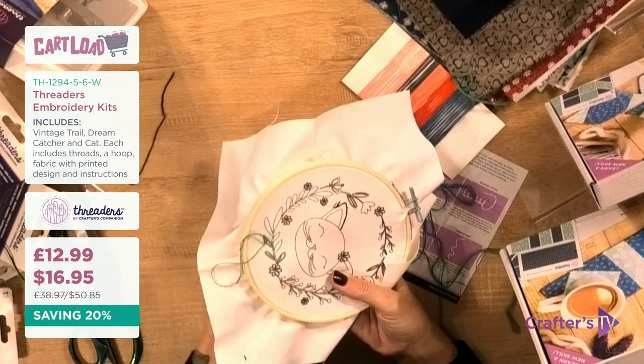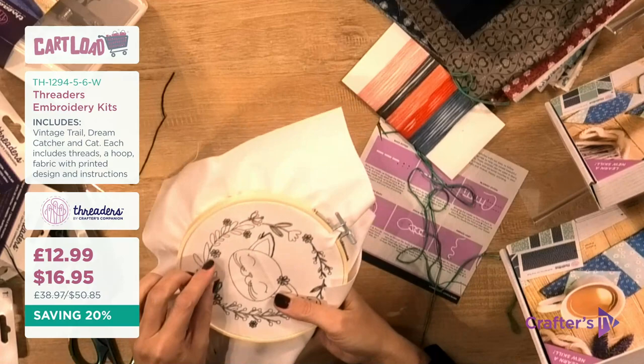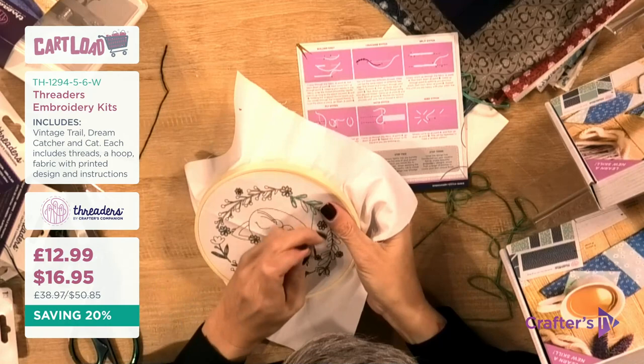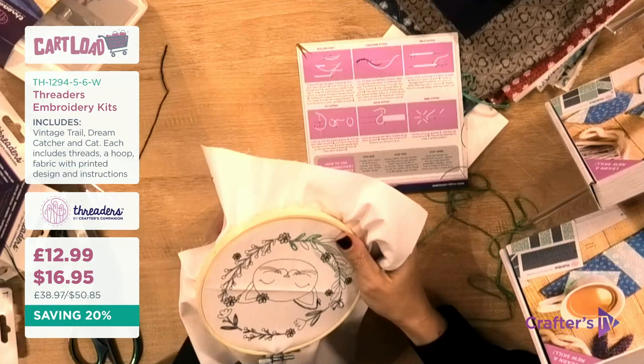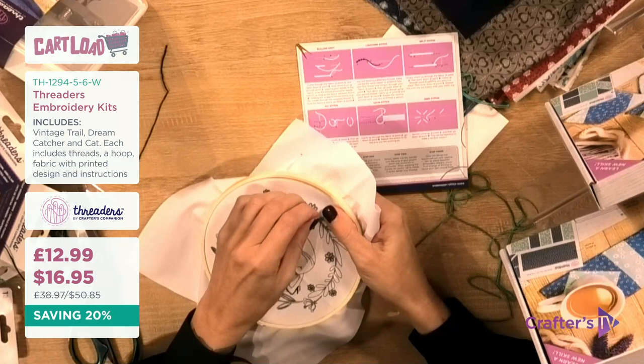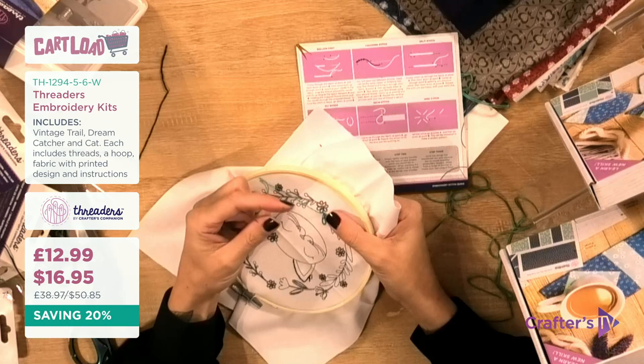And whilst we're on with the green, we can also do a nice little stitch for the stem, can't we? What stitch should we do for the stem? Split stitch. Split stitch is another nice one. All right. And I don't want to show you the back because this is going to be a bit of a mess because I'm jumping around all over the place. But let's do a split stitch.